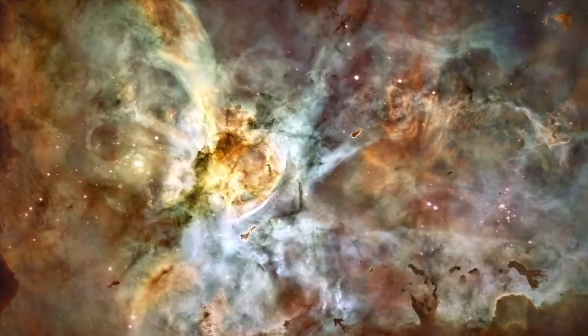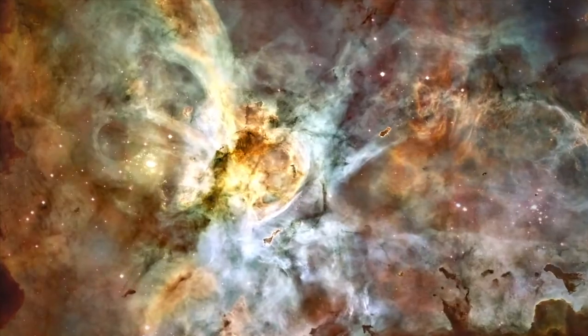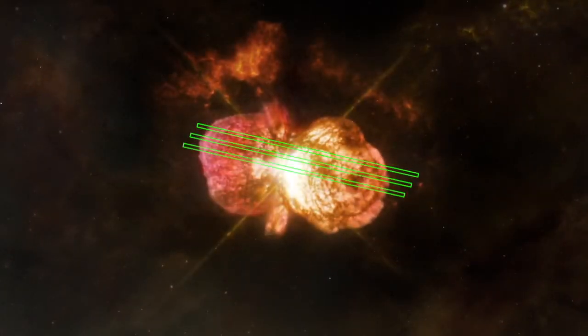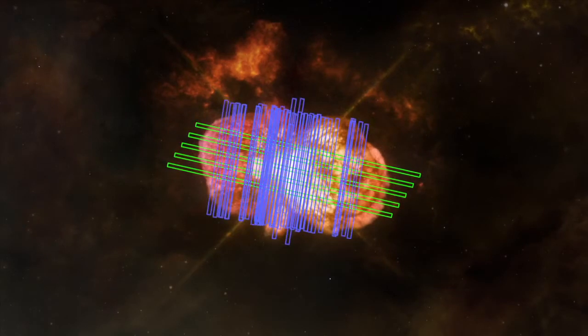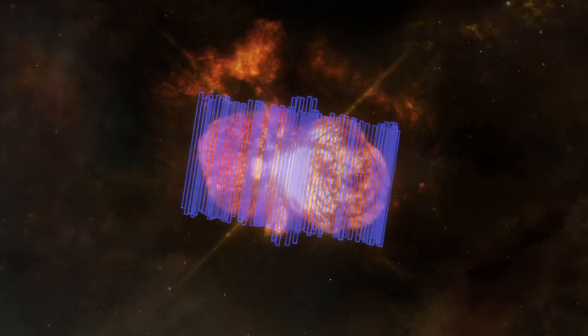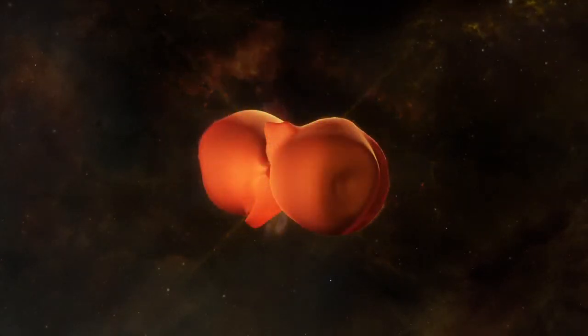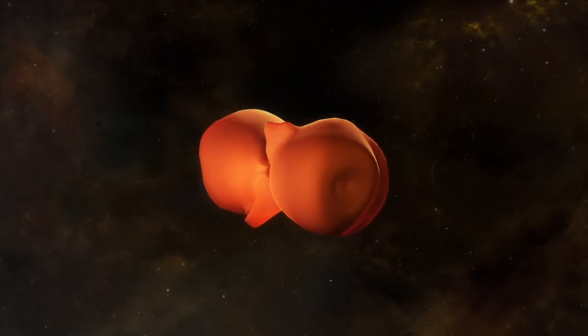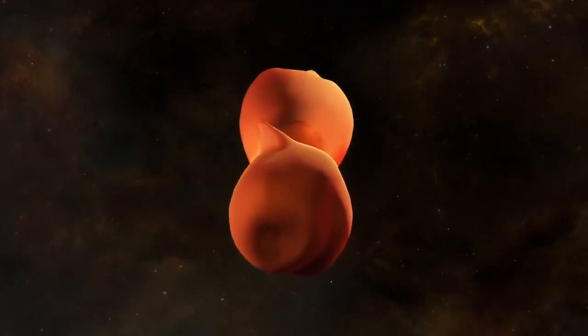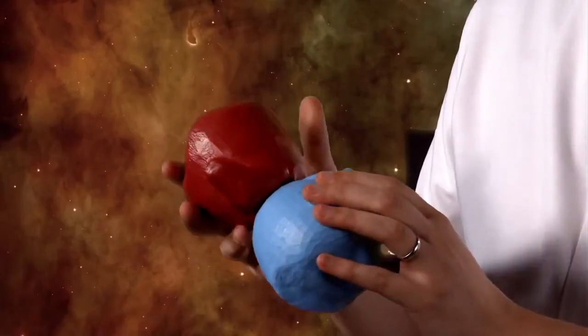And what makes our mapping unique is that previously only about 5 slits had been used to map the entire homunculus, whereas we use closer to 100 slits across the entire length of the nebula to map everything, including very small details. This is one of the first times we not only have a 3D model for an astrophysical object, but we were actually able to take our 3D model and print it on a 3D printer.